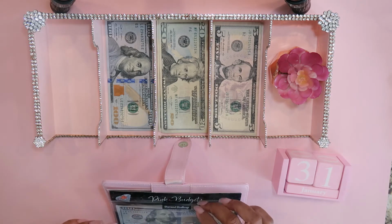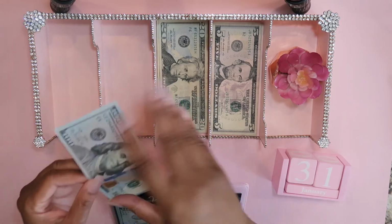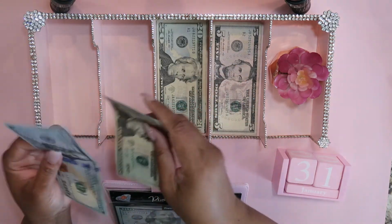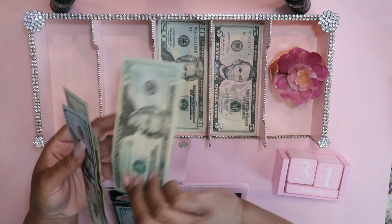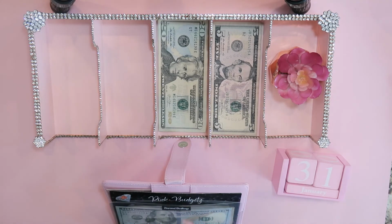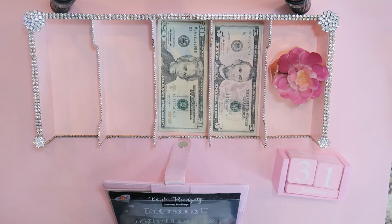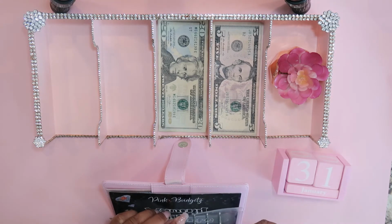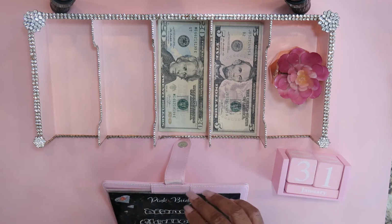All right. And then the diamond challenge is going to be getting 160. 20, 40, and 60. And I'm not going to count this one or the 52 week challenge. All right, so that's my pink X diamond challenge.